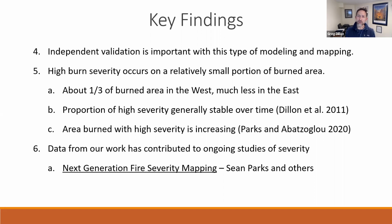Also, the proportion of high severity relative to the total area burned generally tends to be stable over time. Now, that's not true in all regions, but that Ecosphere publication that I authored in 2011, we definitely found that to be true, that proportion of about 1/3 of the area burned at high severity hasn't changed a lot in some regions over the last 25+ years.